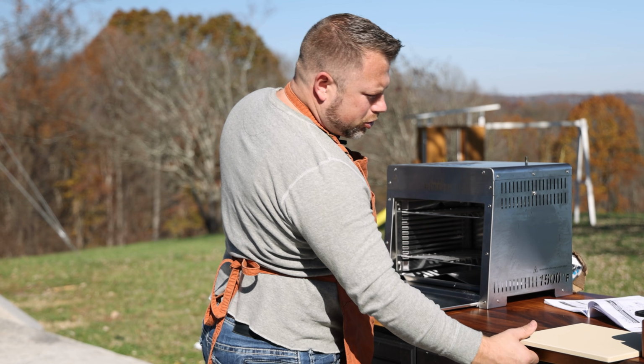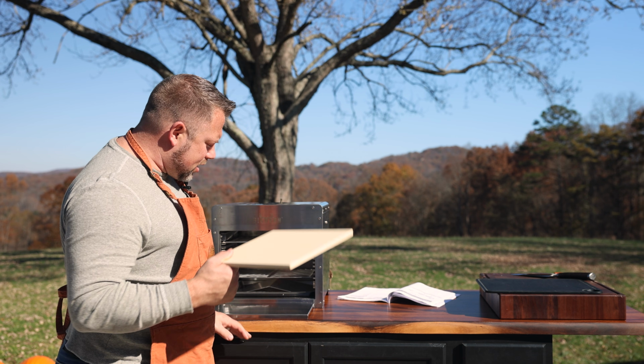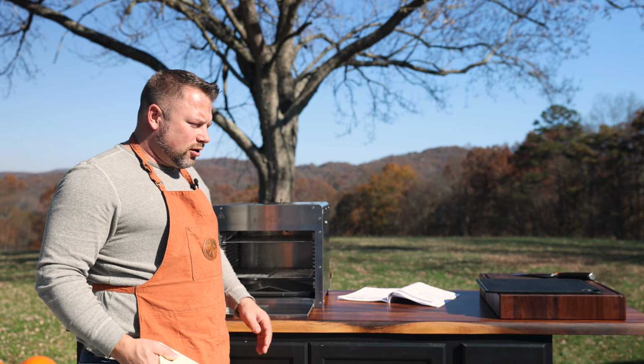And should you be cooking pizza, have a pizza stone. This is the same size as my pizza oven, which is also from Bighorn Outdoors, that I showed you guys earlier in the year when we had our family pizza night.